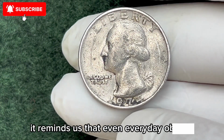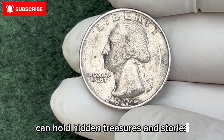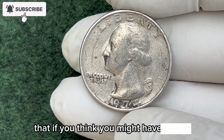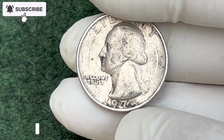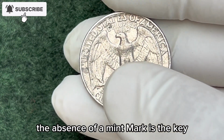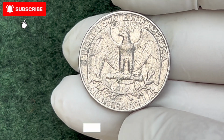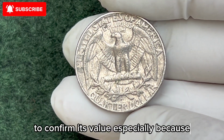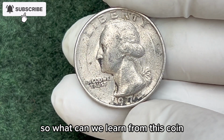It reminds us that even everyday objects, like the change in your pocket, can hold hidden treasures and stories waiting to be uncovered. If you think you might have one of these quarters, examine it closely near the date. The absence of a mint mark is the key. And remember, it's always best to have it professionally graded and authenticated to confirm its value, especially because counterfeit coins do exist.